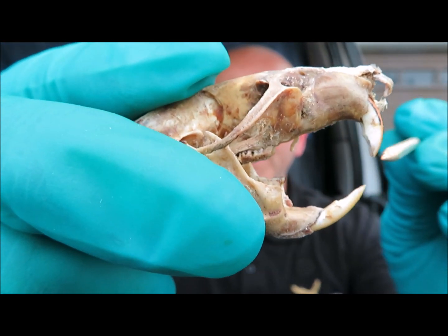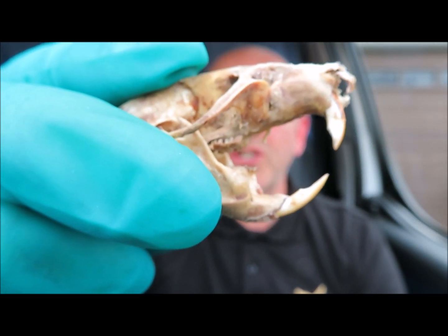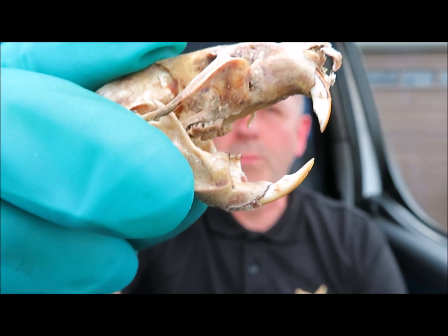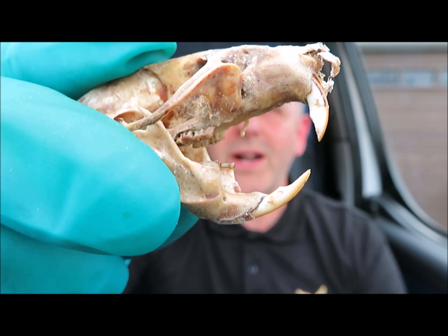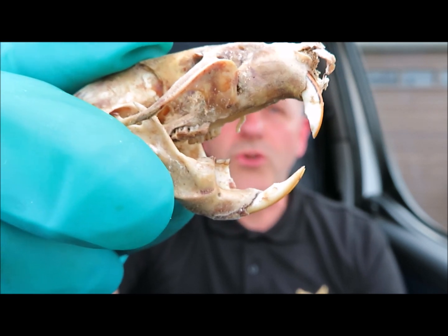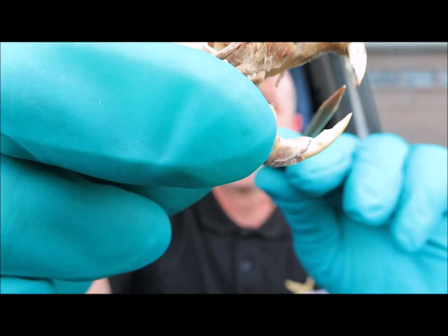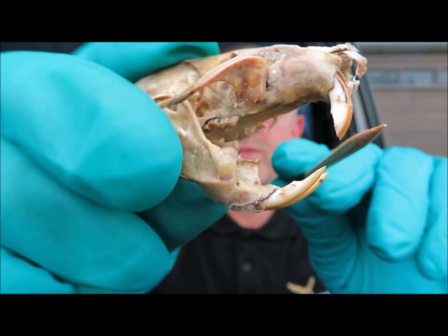The first thing being the curve. You can see that in profile. Now, that curvature gives them strength. The second thing is the teeth are open rooted, which means they constantly grow throughout the life of the rat. They can grow up to 2 millimeters a week. Now, the third thing is these front teeth are made from two different types of materials.